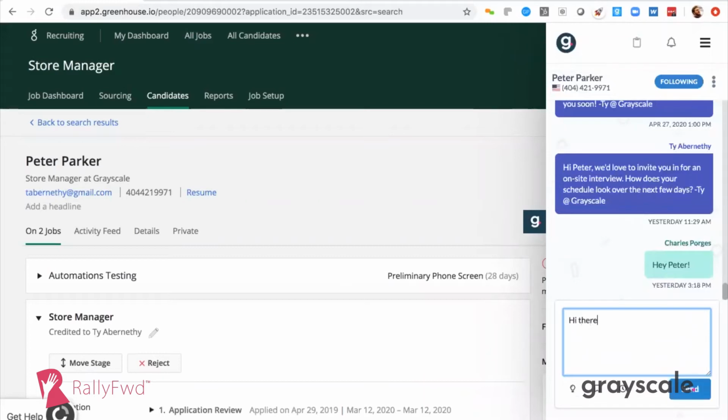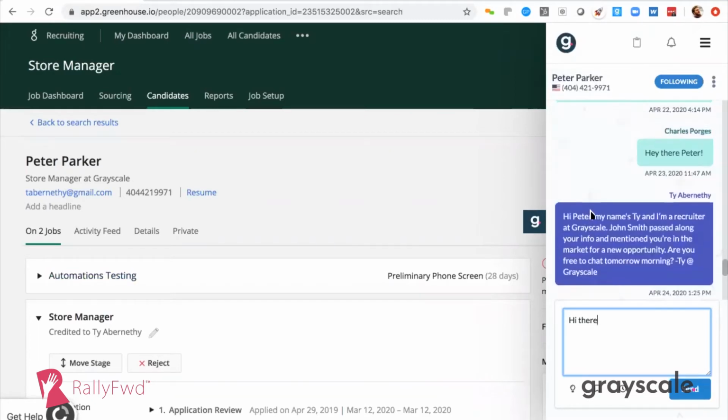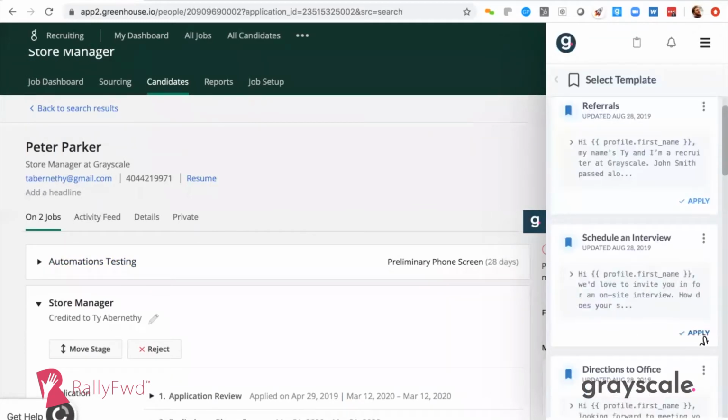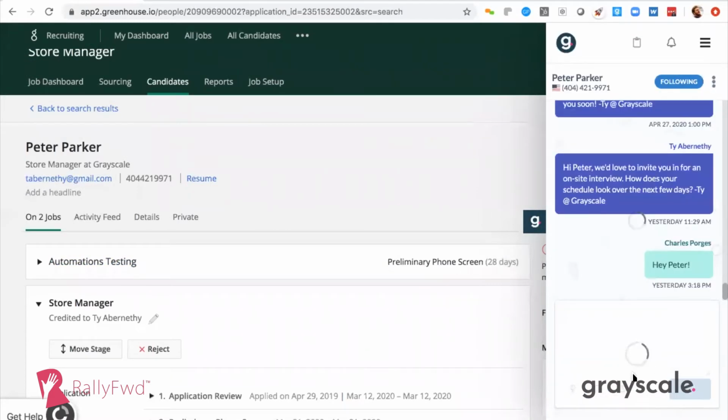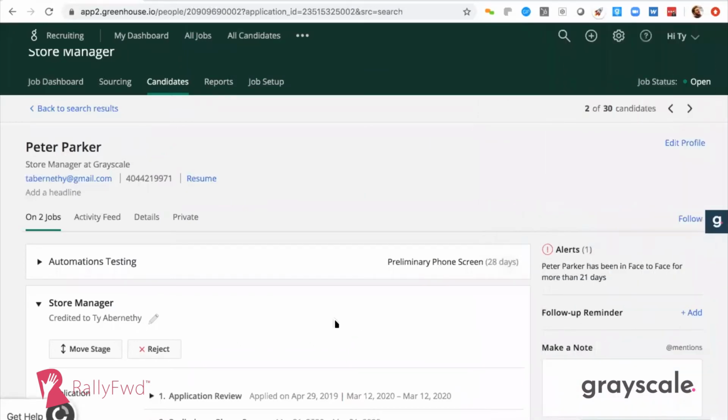So I can text with candidates here. You'll notice I'm on Peter Parker's profile. I can see this is the full texting history I have going with Peter, automatically organized here on the candidate record. I can also just grab a template to fire off a message to the candidate. So I can minimize this extension when I don't need it.